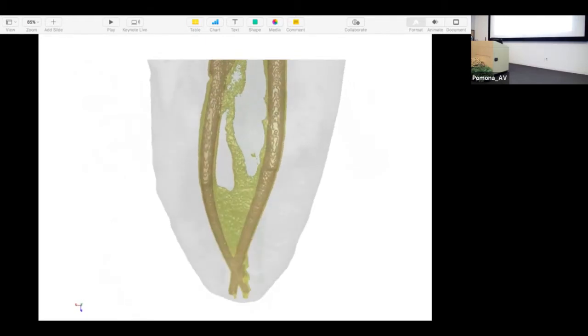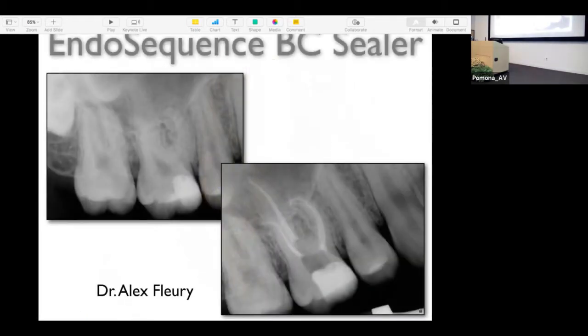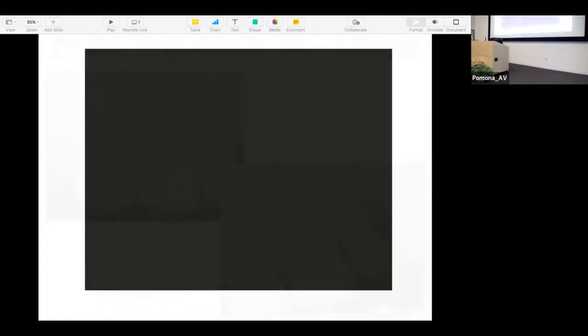Now, let's show another example. Look at that. This is Alex Fleury in Dallas. Look at the delta he has on the palatal of the maxillary molar. Looks just like the cleared tooth. It's quite common in endodontics. This is one of my favorite videos.